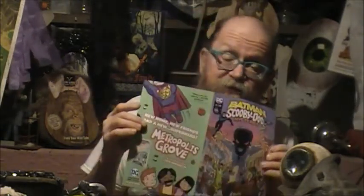So this is number 4. Number 4 of 12. This is a really good series. It's really good. I think kids would love this book. I think it's great. It's probably the only Batman book I buy. So I don't buy any other Batman books.